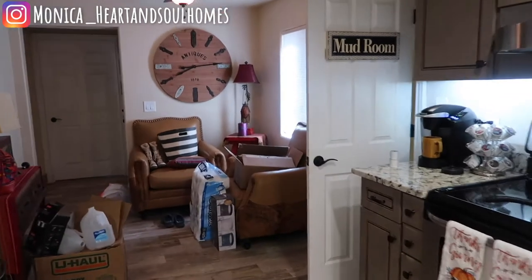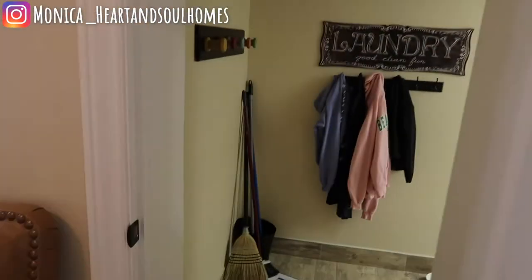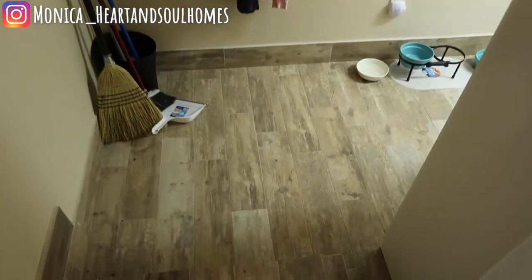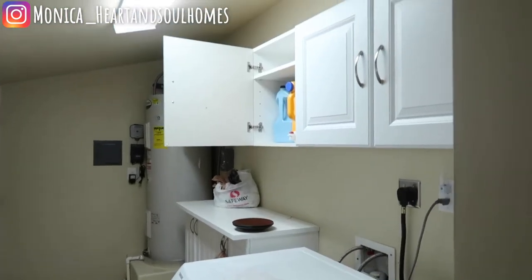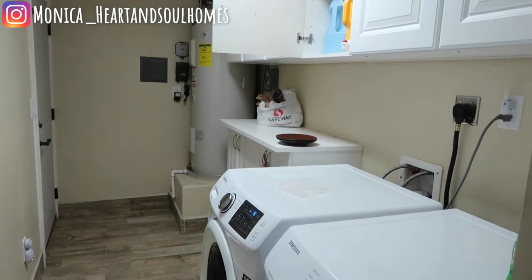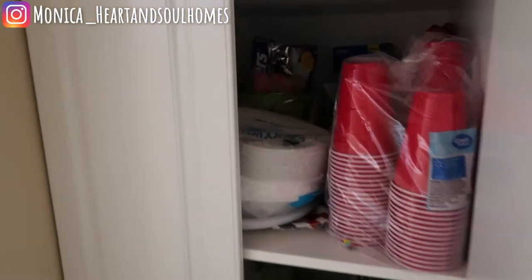So yeah, then this is towards the back of the house. This is the laundry room, mud room. Got nice cabinets that I had built in here just for storage. So I'm gonna be working on some of this stuff. Here's a pantry we built in. I need to work on this.